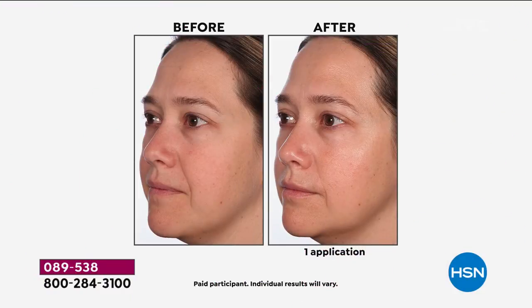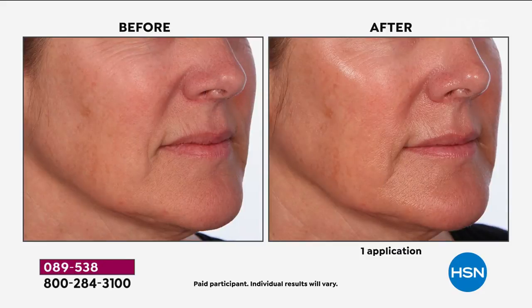Let's stop damaging our skin barrier. Every single day we damage it. That's why our skin is looking more thin. It's looking more crepey. It doesn't have the bounce. It doesn't have the glow. It doesn't have the dimension back to it.